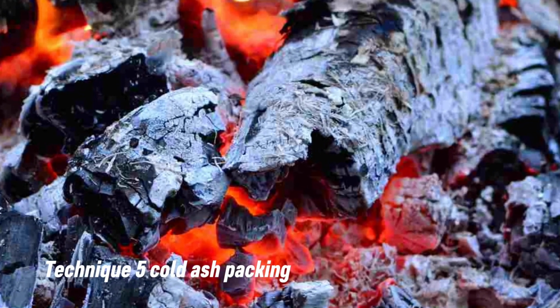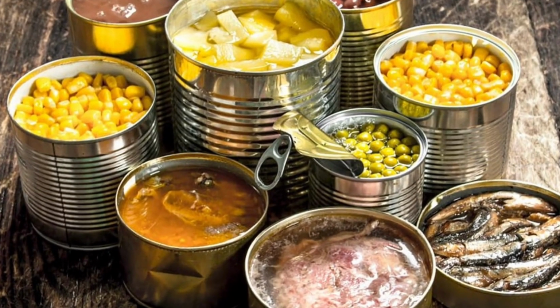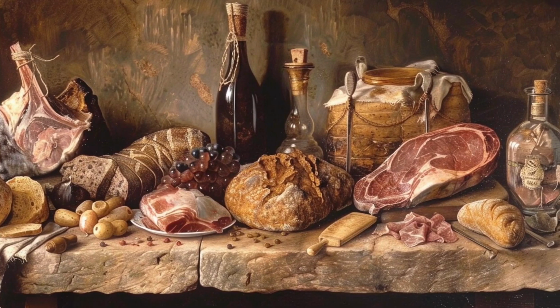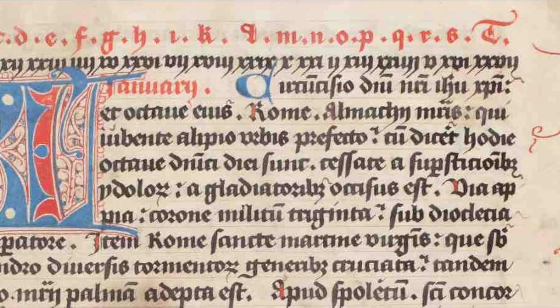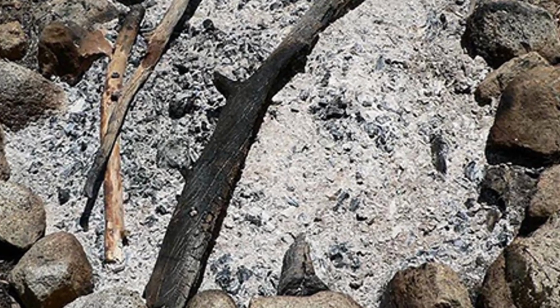Technique 5. Cold ash packing. No refrigeration, no salt, no canning jars. And yet food lasted. In medieval monasteries, preserving food without spoilage was a matter of survival. One method recorded in 12th century abbey manuals was deceptively simple: ash. After cooking fires cooled, monks collected the leftover ash. They packed root vegetables, dried fruits, smoked meat, even cheese inside barrels layered with cold ash.